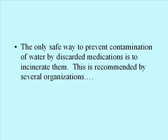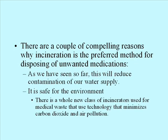The only safe way to prevent contamination of water by discarded medications is to incinerate them. This is recommended by several organizations. There are a couple of compelling reasons why incineration is the preferred method for disposing of unwanted medications. As we've seen so far, this will reduce contamination of our water supply.